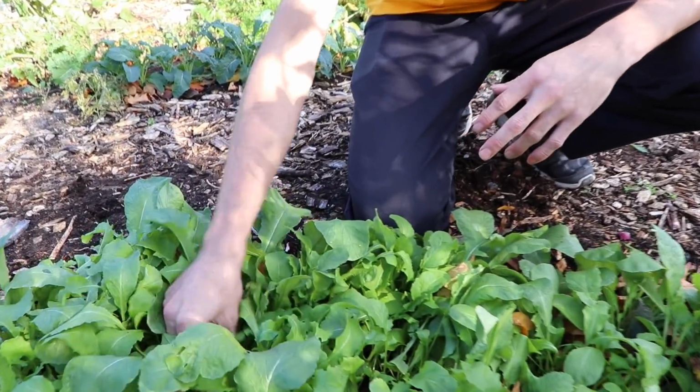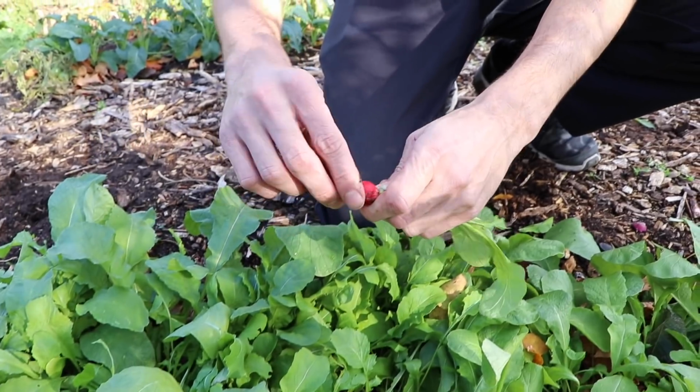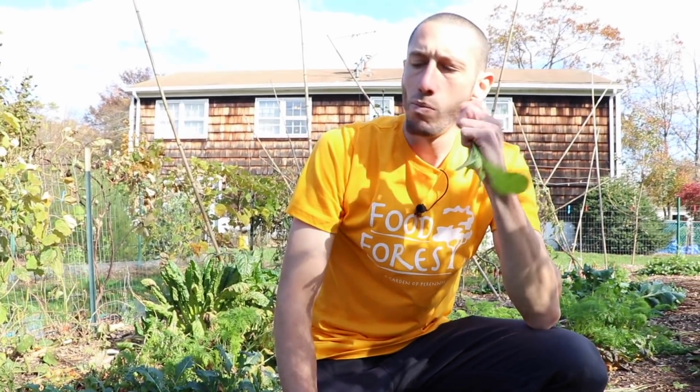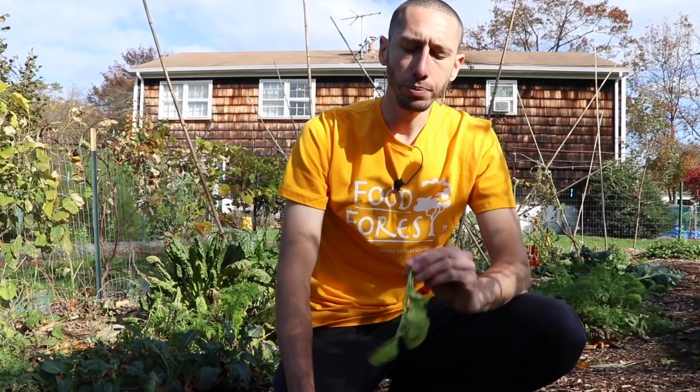Some of them are getting a little big. Some of them are still small. This one's still a little small, but nice little cherry bell radish it looks like. A little dirt. No big. Sweet, not sharp at all. And then you can eat the leaves too, but we'll give these to the chickens. They like snacking on them.